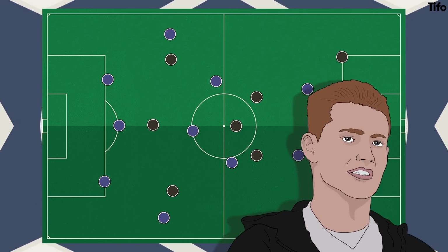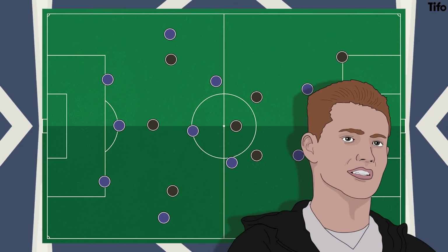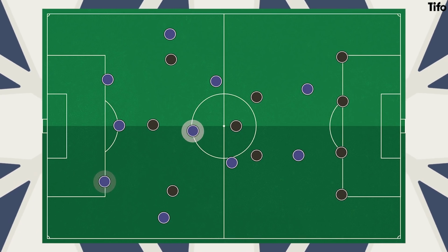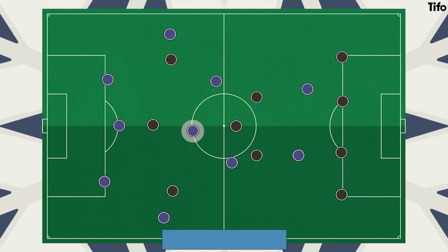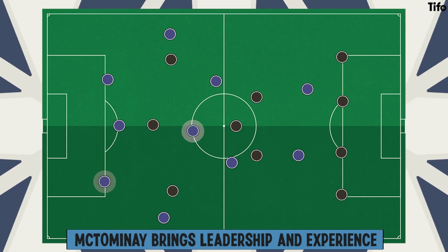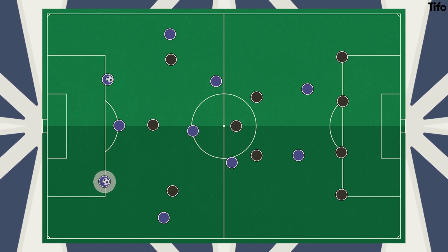Scott McTominay's position will also be interesting. Clarke has used him as a centre-back on the right of the three, but he can also anchor midfield, and much will depend on who else is fit and selected. McTominay brings leadership and experience, while his presence at the back means Scotland have two wide centre-backs capable of progressing the ball well.